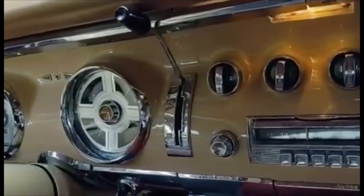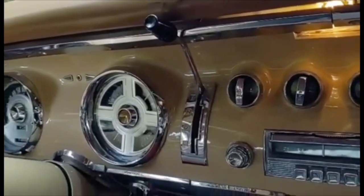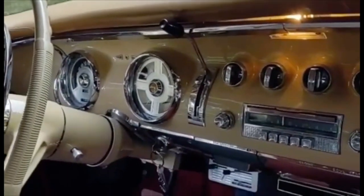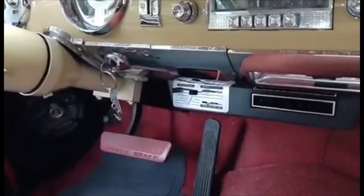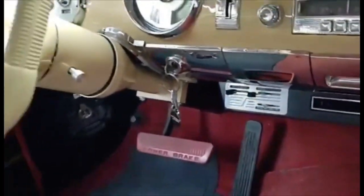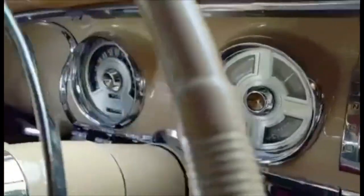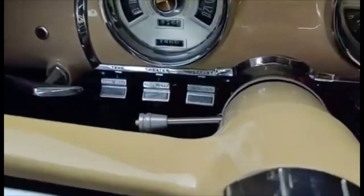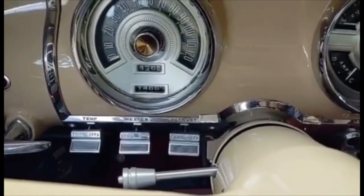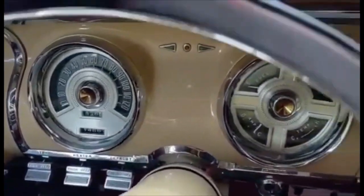Looking at that shifter. How cool is that shifter? And that still controls the transmission, but it's an overdrive transmission now. See, it's got the aftermarket air on it right there. So if you look, I think over here, yeah, it's got a tilt wheel, but if you look at those heater controls and stuff, that actually controls your overdrive on it now. How cool is that?